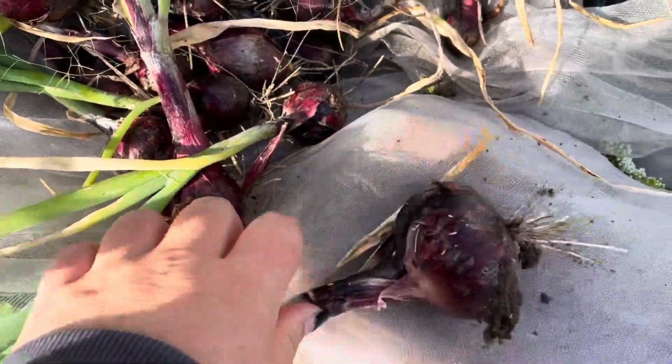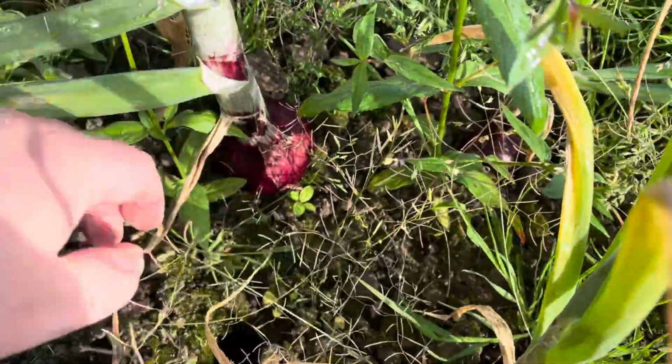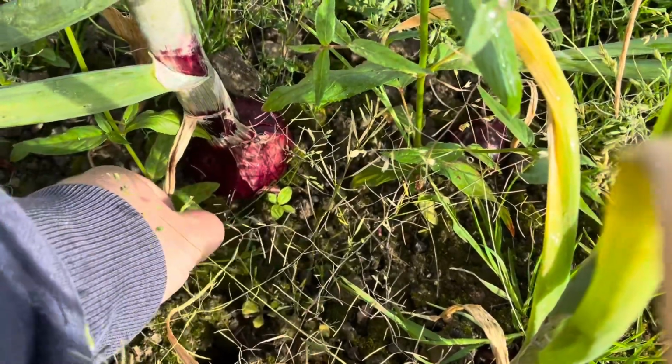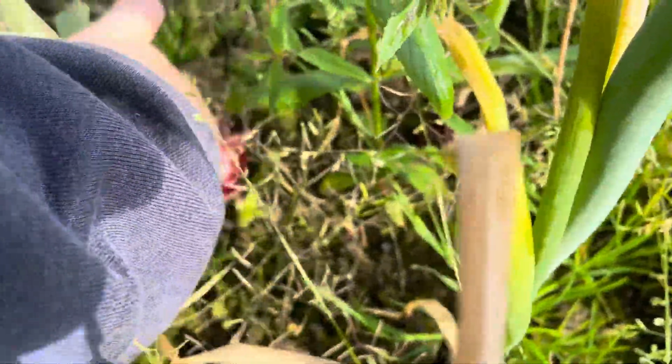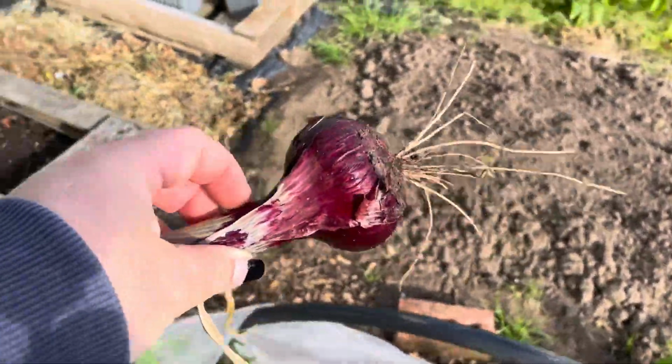So that is pretty massive. Let's do the other one. Again, this one's really big as well. If you look for comparison, oh my god. Oh yes, it's perfect. It's perfect.